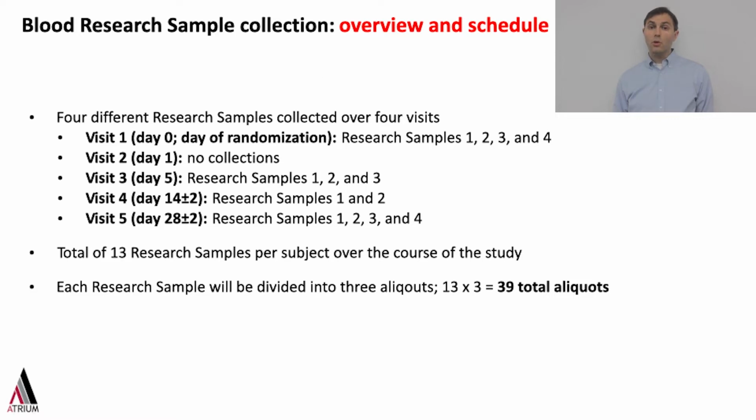As you can see, there's a total of 13 research samples that are collected over the course of the study. And each research sample will be divided into 3 aliquots. Hence, there are 13 samples with 3 aliquots, so 39 total aliquots to be collected by the research site.